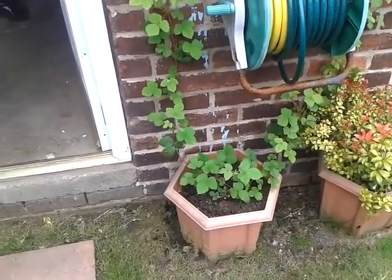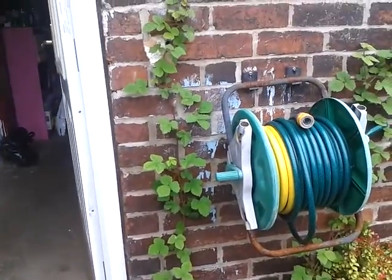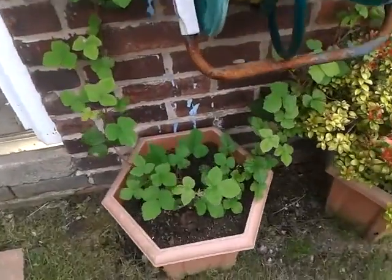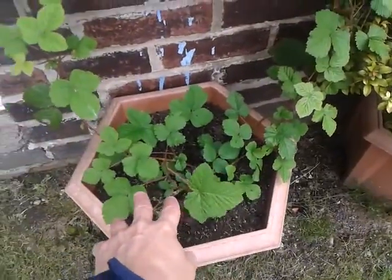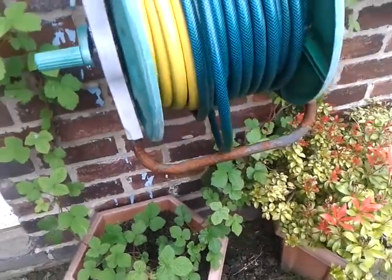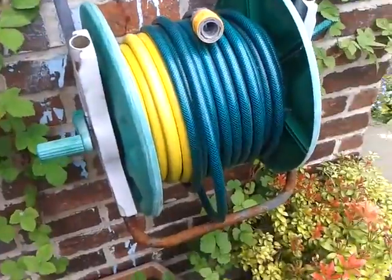Okay, we have blackberry. It's really coming along now. Lots of new growth. I've actually had to trim a few of these from the bottom as they were growing. It really pushed out, so I had to trim them back because I want it growing up rather than out.